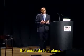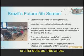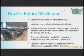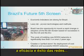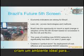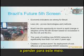And the cost of flat screen, holy cow, half to build the network of what I used to pay only two or 3 years ago. So less investment can build more. And I think that really, between the cost and the effectiveness and the success of the networks, I think it creates this perfect storm for media and ad dollars to begin to shift even more so towards this media.